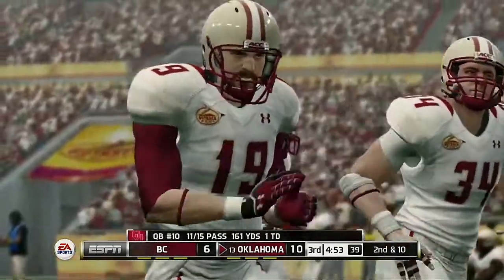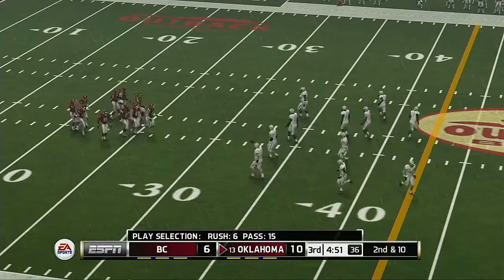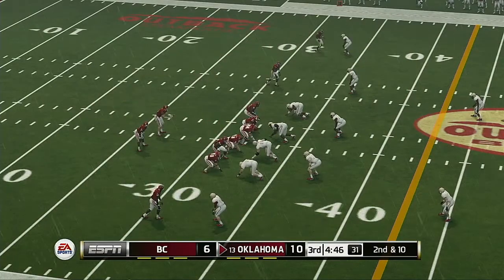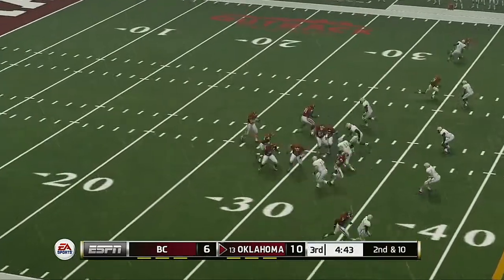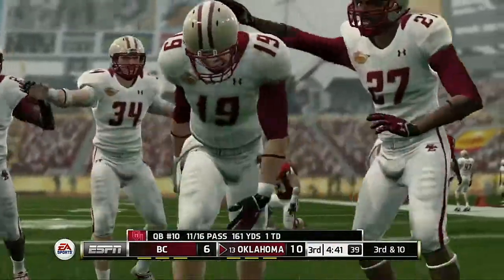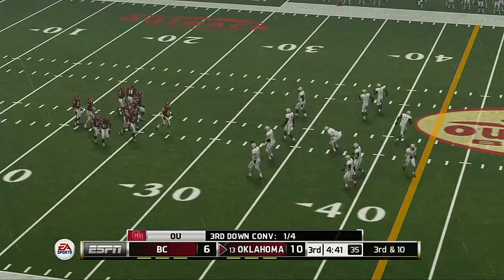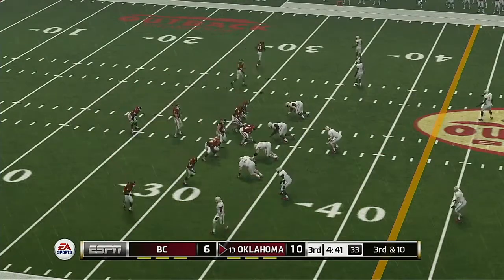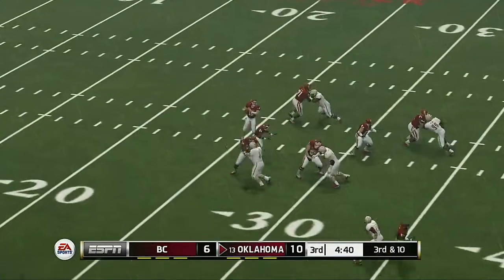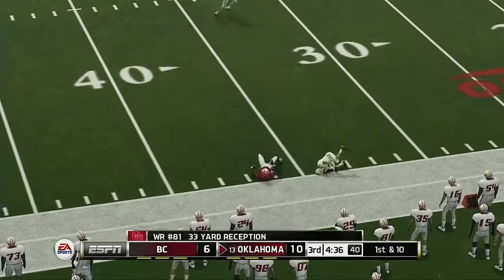Throws and it's incomplete. From their own 32-yard line. Second down. Gets rid of this one. Going deep. And he's immediately tackled.